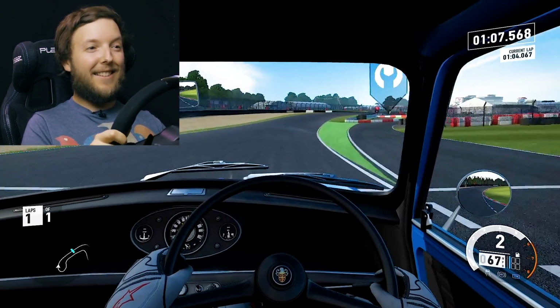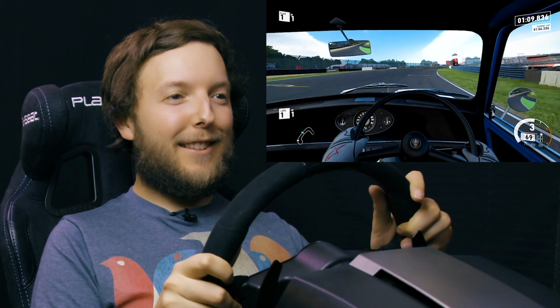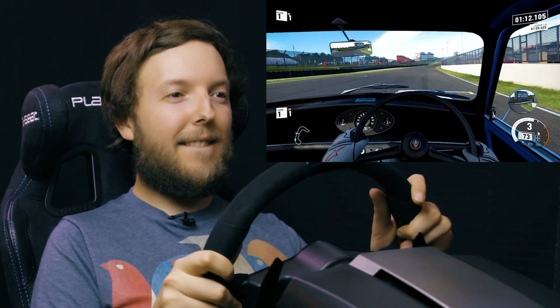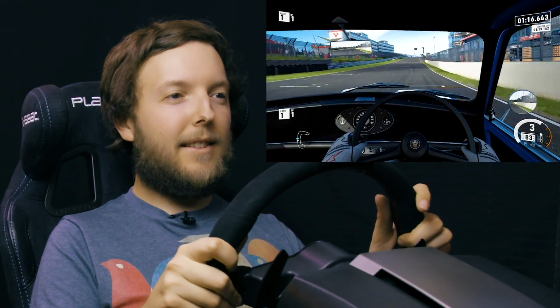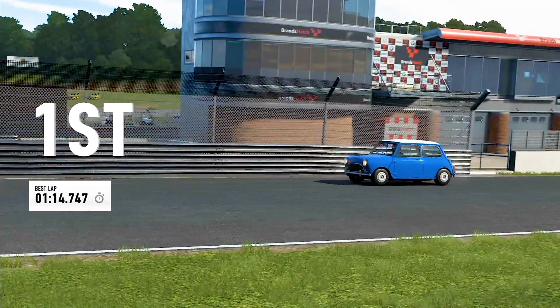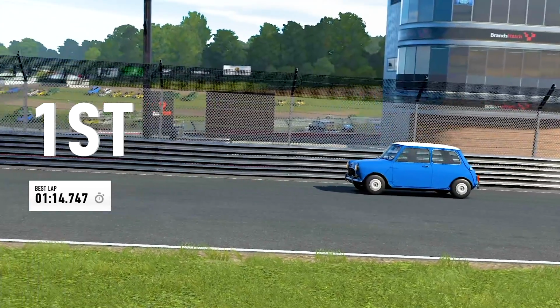That's flat out, I think. Doing okay. The current lap record is a 1 minute 13 held by Connor Travers in the first ever episode, but Dan has done an amazing lap and he's currently in contention to beat that. But now we're going up to the finishing line. Is he going to beat it? Is he going to get the lap record? It's going to be a 1 minute 14.747.